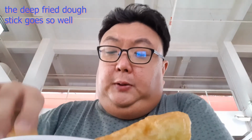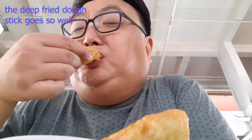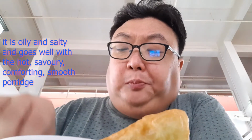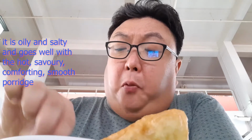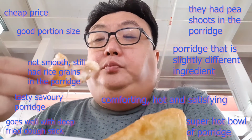And of course, when you eat the porridge with the youtiao, it just goes very well together because the youtiao is nice, salty and oily, and goes so well with the porridge. Look at that. Ooh, yummy, definitely super yummy for my tummy. And if you like porridge, this is quite a decent porridge. I really do quite like it.